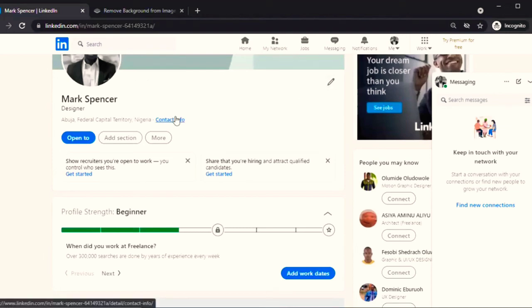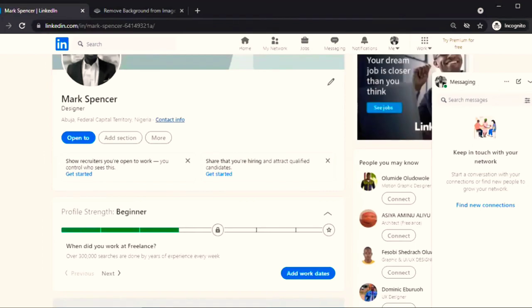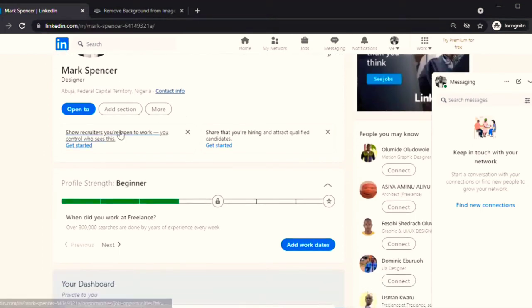And how do you get your LinkedIn link? You just come to your contact info. This is your LinkedIn link here. You can copy it because most times people would ask, okay, show me your LinkedIn link. They want to check your profile, or you're applying for a job. So that's where you can get your LinkedIn link.